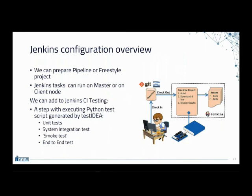Before starting with the creation of the Jenkins task, we can have a short overview what we can prepare with the Jenkins. We can create a pipeline or freestyle project. Jenkins task can run on a master or on a client node. We can run Jenkins task on the client PC while the Jenkins server runs on the server host. We will prepare Jenkins continuous integration job and we will add a step with execution Python test script. Jenkins will execute the Python script and run a test with the use of iSYSTEM debugger on the target ECU.